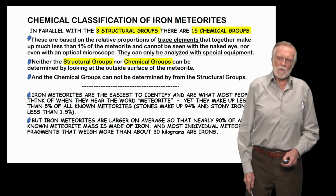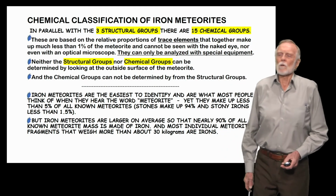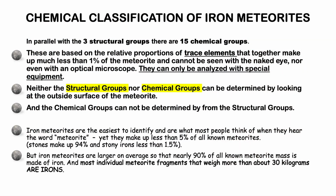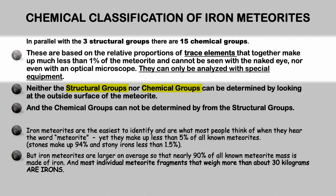Well, the chemical classification of iron meteorites runs in parallel with these three structural groups. There are 15 chemical groups altogether, and this is not something you can see just by looking at them. You have to do an extremely detailed chemical analysis. There's a group of elements we call trace elements. Gold is a trace element. There is some gold in some of these iron meteorites as well, and it plays a small part in the classification.